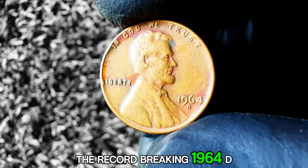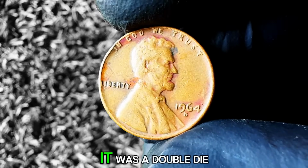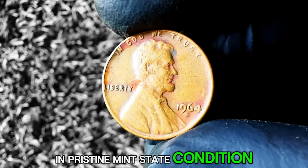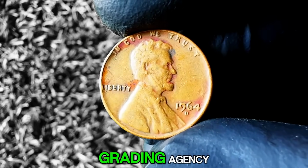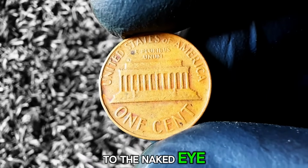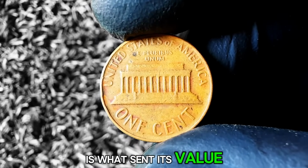The record-breaking 1964 D penny? It was a double-die obverse error in pristine mint state condition and authenticated by a top grading agency. That tiny doubling, barely visible to the naked eye, is what sent its value soaring.